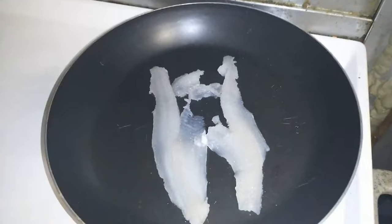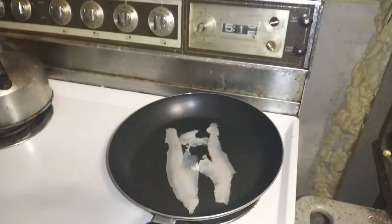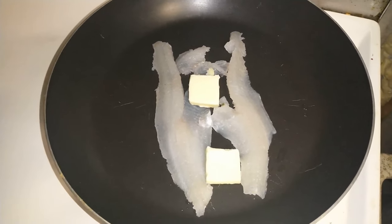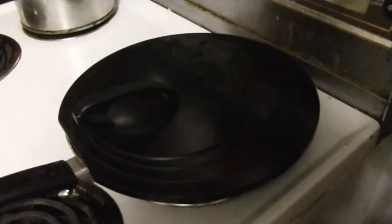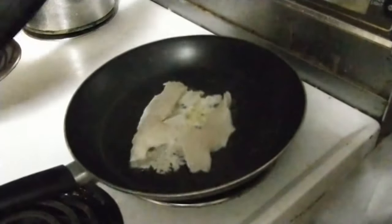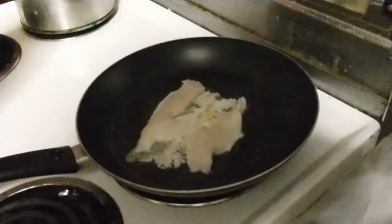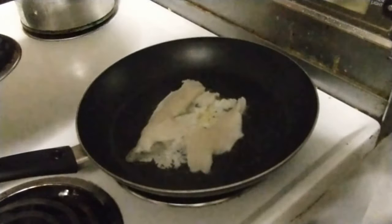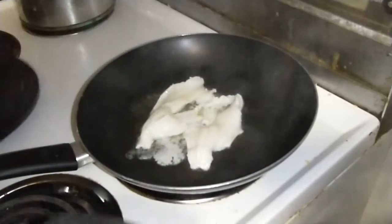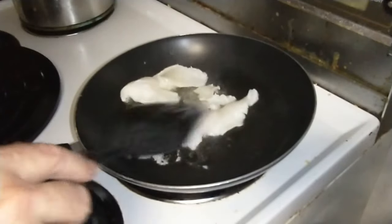There's the 15 inch that I caught tonight, all cleaned up and in the pan, ready to cook. Just two slabs of real butter. Here it starts to sizzle. Won't take very long once the butter is melted. Let's go on one side for a little while and then we'll flip them over. Okay, yeah, it's almost completely done, even just on the one side, because it's not very thick.